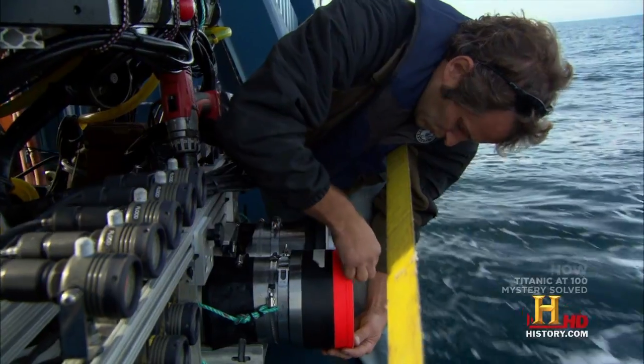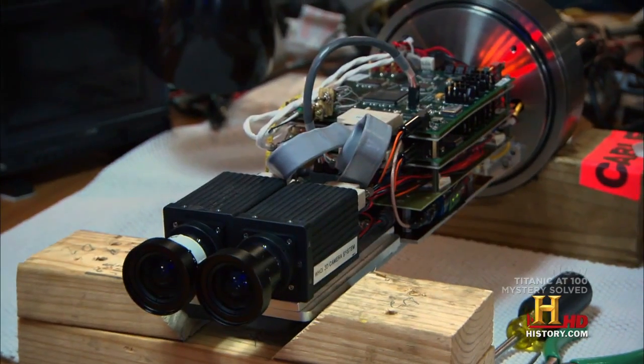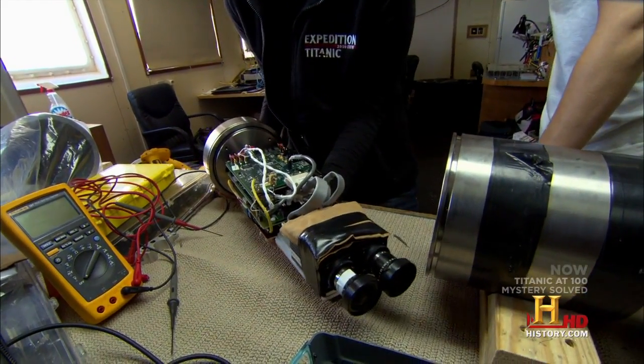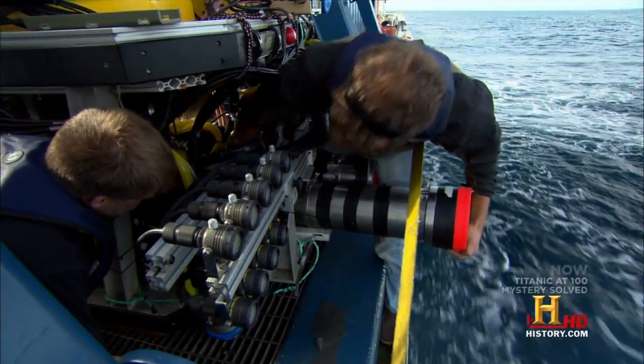We're going to try to image the wreck site as much as we possibly can. We want to get that near 100% coverage of the wreck. That hasn't been done before. To do it, they'll use state-of-the-art high-definition cameras built by Woods Hole Oceanographic Institution, the world's top experts in underwater photography.